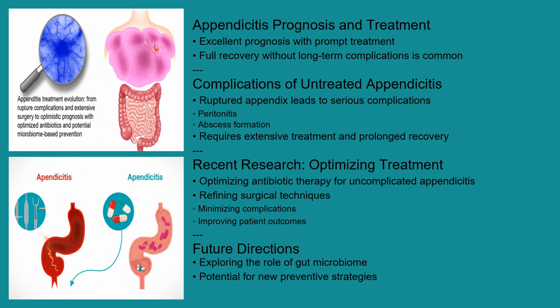Recent research has focused on optimizing antibiotic therapy for uncomplicated appendicitis and refining surgical techniques to minimize complications and improve patient outcomes. Ongoing studies are also exploring the role of gut microbiome in the development of appendicitis, potentially paving the way for new preventive strategies in the future.